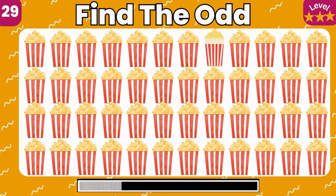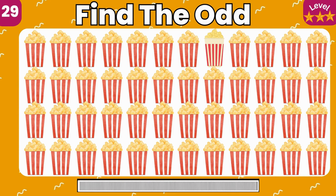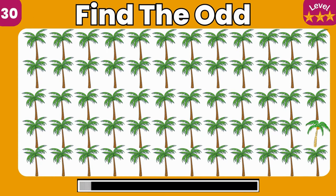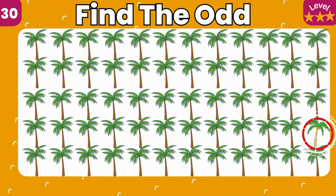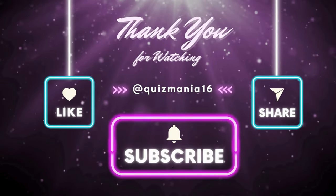Popcorns, find the odd one. Find the odd emoji. And that's a wrap. How many puzzles did you solve?